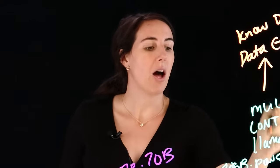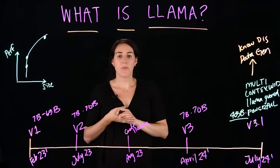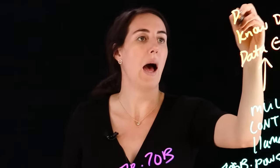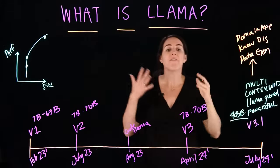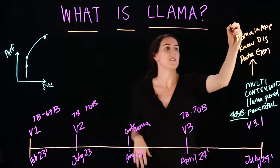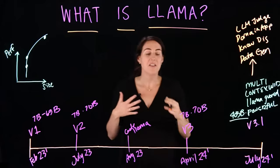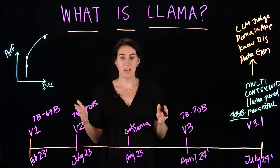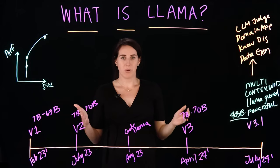Next, we have knowledge distillation. So we can take that model and break it down and also find more specific domain applicable use cases. And then finally, we can use the model as an LLM judge. So we can look at several different LLMs and use Llama to evaluate which model is best for our given use case.